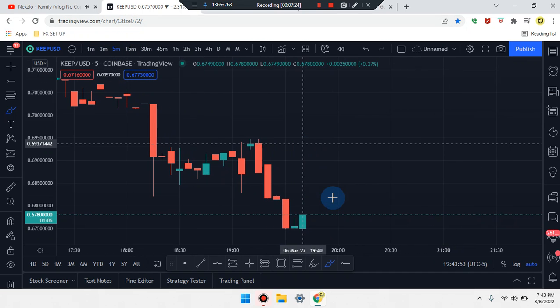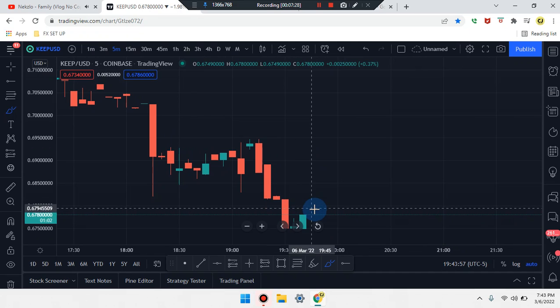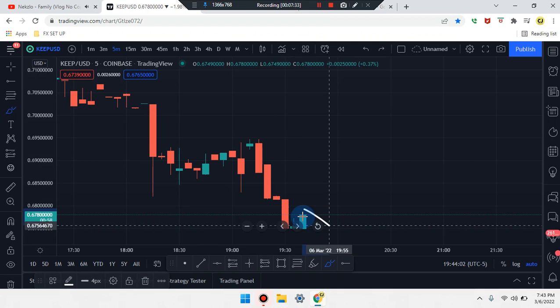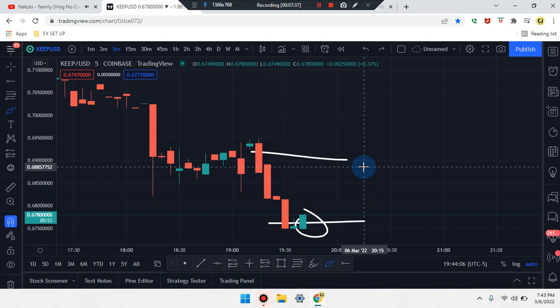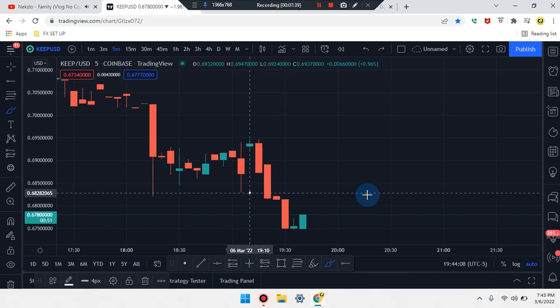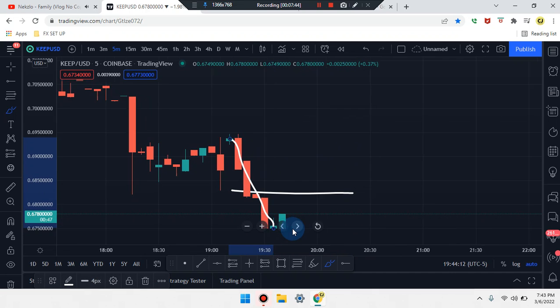Then down to the 5. Now we got a retest. So what the 5-minute is doing is breaking this price action. We're going to talk about price action in a minute. Price action, highest high, lowest low, midpoint. So we do have that midpoint. And what did the market do? Market broke the midpoint. Now this is the retest.